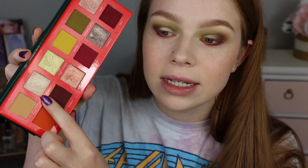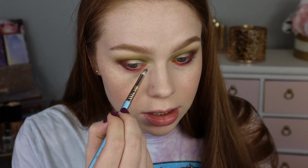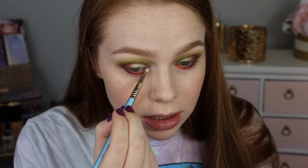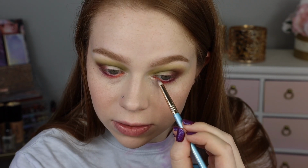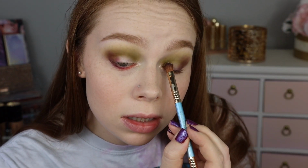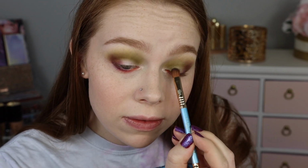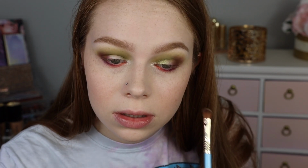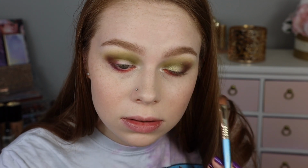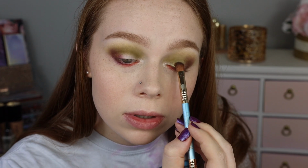Next, I'm going to go ahead and take the shade Barley. Just going to pop that on my inner corner. It's super pretty. Definitely living for the shine on that one. All right, now for my lid, I think I'm going to start off with this Shimmer Sunflower. Trying it on a dry brush to see how it goes, instead of using my finger. It actually looks pretty decent. Going to go in with a little bit more.